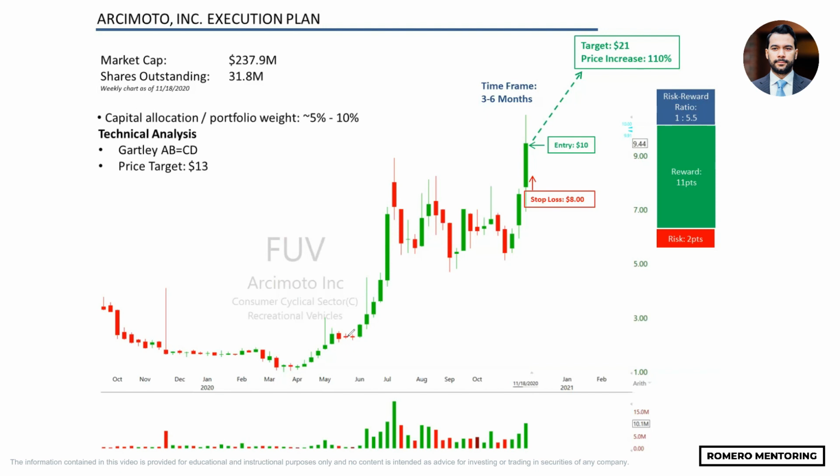Now, what I'm sharing right here is what I actually did. My entry price is approximately $10. My stop loss is $8. What is my time frame on this? 3 to 6 months. What is my price target? $21. That represents a potential upside of 110%. I am risking 2 points to make 11 points. This makes it a 1 to 5.5 risk to reward ratio. And also it's breaking resistance.